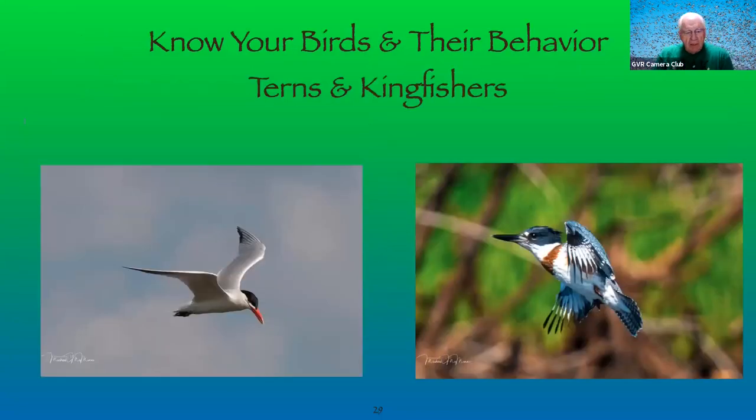Other behaviors, the one on the left is a tern. The tern, along with kingfishers, will hover over the water because they both dive in the water to get fish or others, okay? And you can oftentimes anticipate where the bird's going to hit the water. The ideal shot is if you can catch the bird hitting the water. By the way, the only way you can do that, unless you're extremely lucky, is to use an extremely fast shutter speed, okay?